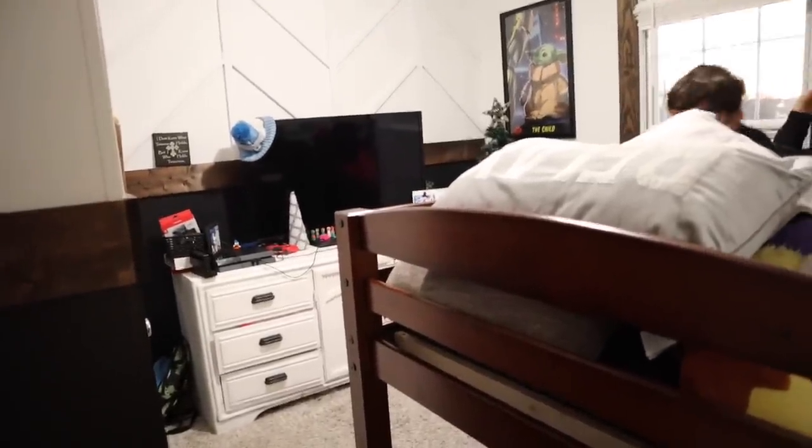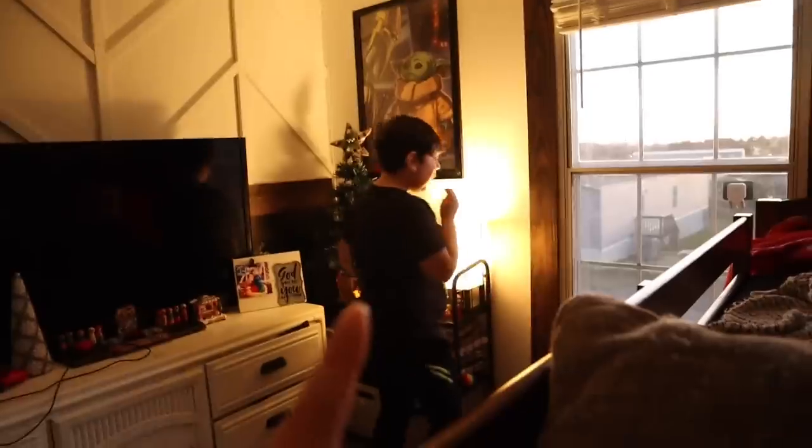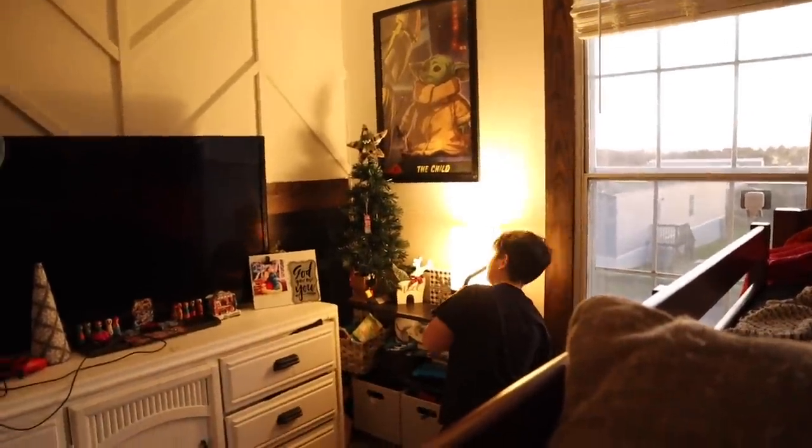Hey, can I come in? So in here, you want to turn on your Christmas lights? Make it cozy looking for them? So Colton has his little lamp. He likes the warm lights in his lamp. So he has his little lamp over there with the warm lights in it.